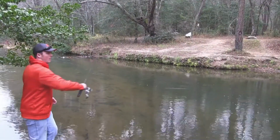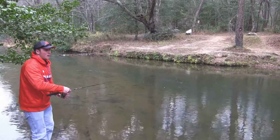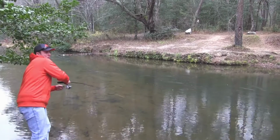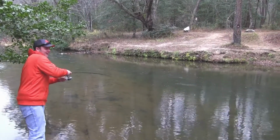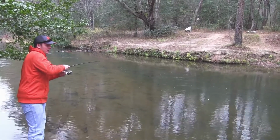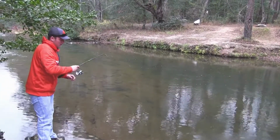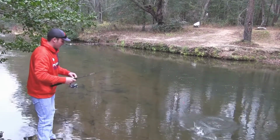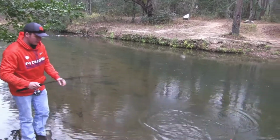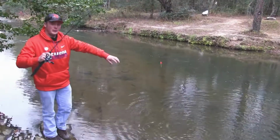All right, we're gonna do the cast and do the countdown. There's the cast. 1/1000. 2/1000. I didn't even get to 2. No way. And it's another feisty little scrappy rainbow. Not huge, but it's a fish. But this is South Carolina, folks. We don't have huge rainbows here, but we got plenty of action. Take what we can get.